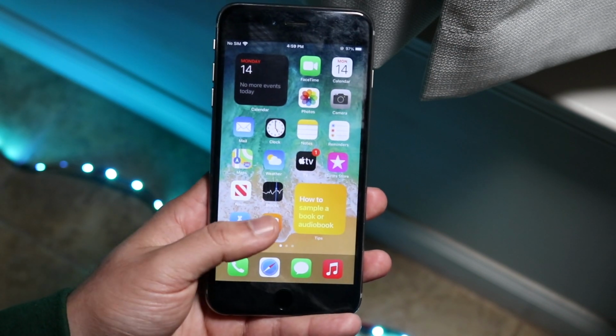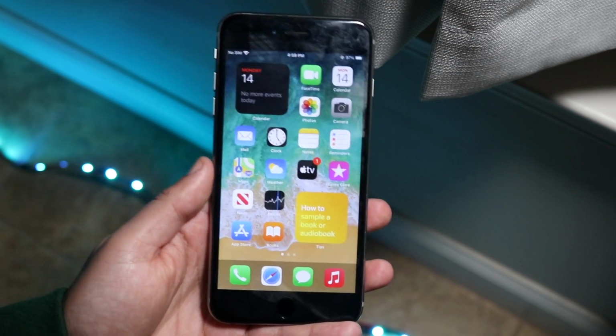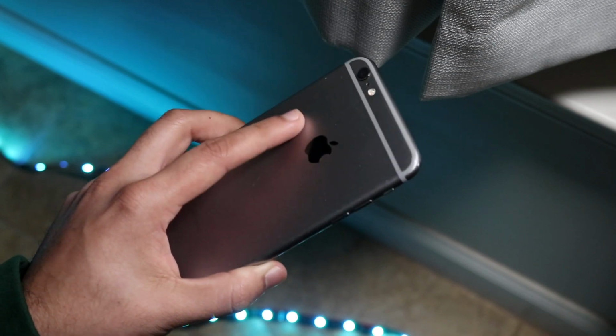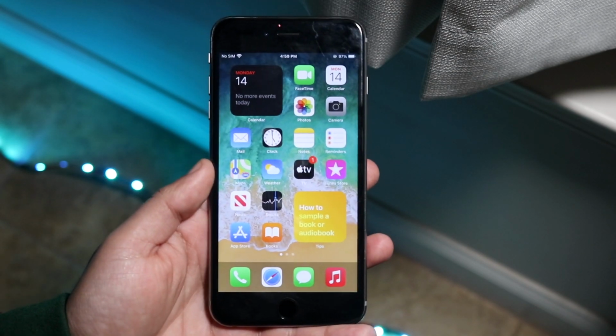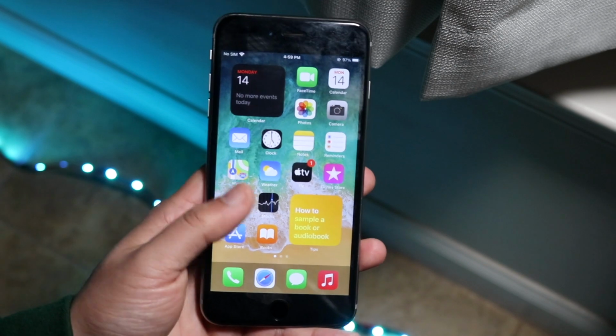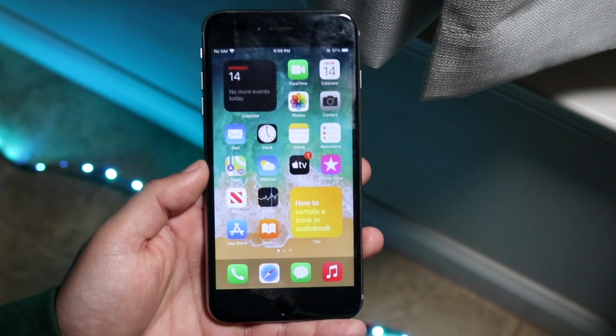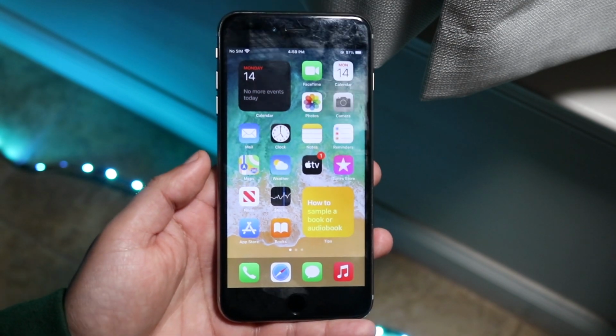Also, we did get an update for iPhone 12 Pros and 12 Pro Maxes. If you want to use ProRAW, you basically have that capability now, which again, 6s Plus users probably aren't going to be utilizing, but you do have that capability. And now we do have Fitness Plus on our iPhones too with 14.3. So if you wanted to use it, sign up for it and go for it.